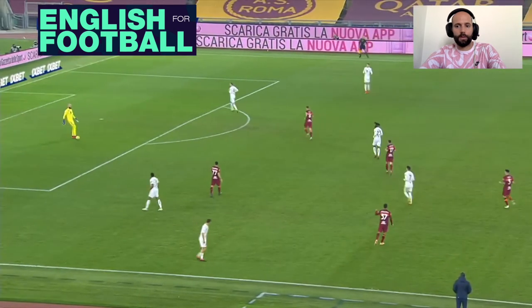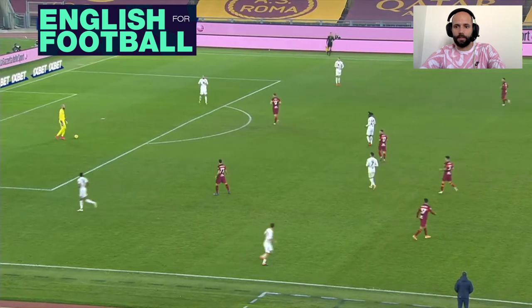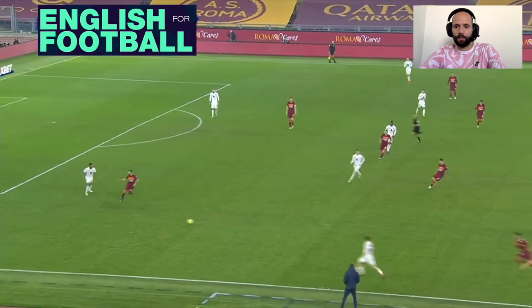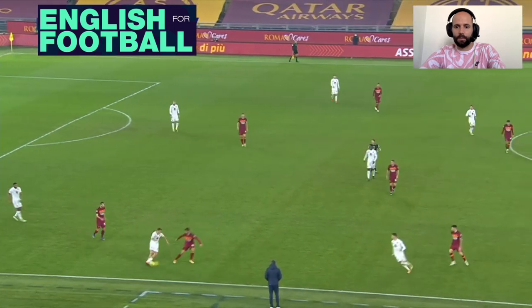He pushes right up to number 7 here, so he's pushing really high up. Now he does that so that they can't build from the back. Again, here he is, pushing right up into midfield. Again, denying the passing lane.